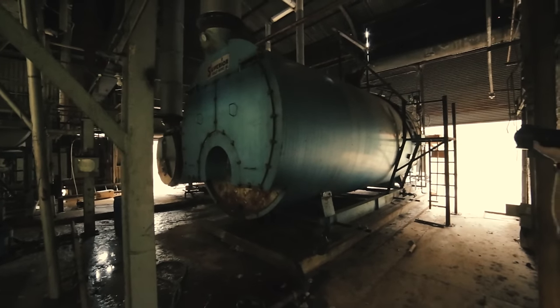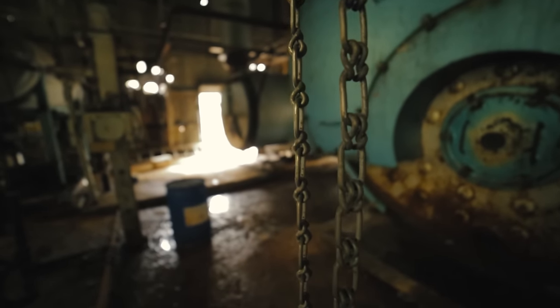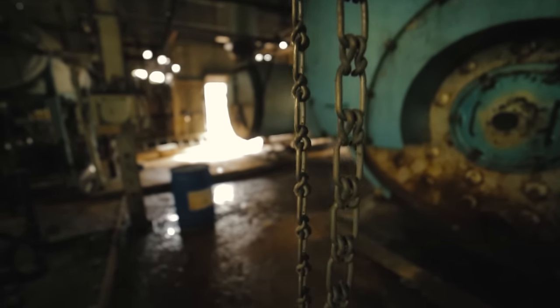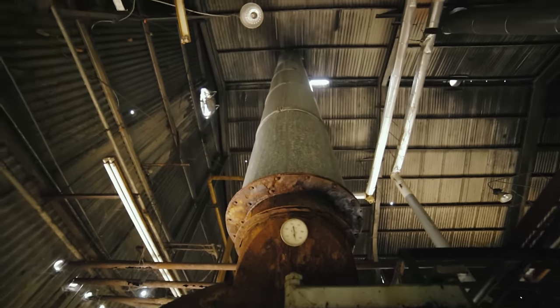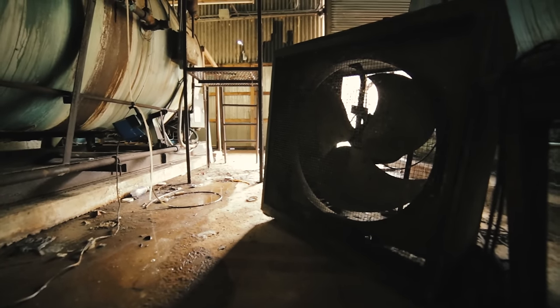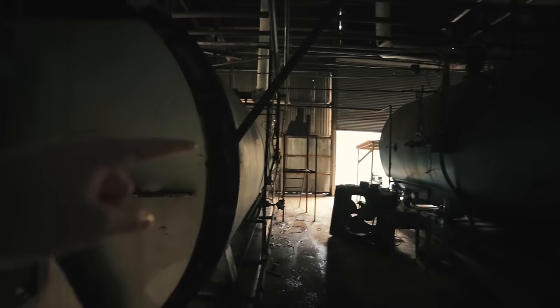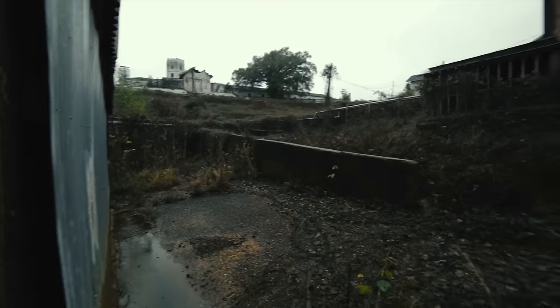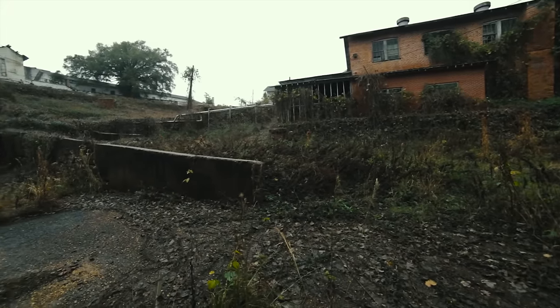It's a big boiler. All right, we're gonna move on to the next place now. Which way should we go? Do you wanna try that building right there? Sure. Okay. Let's try and go up there quick. Ready?